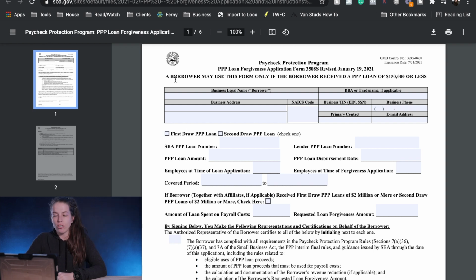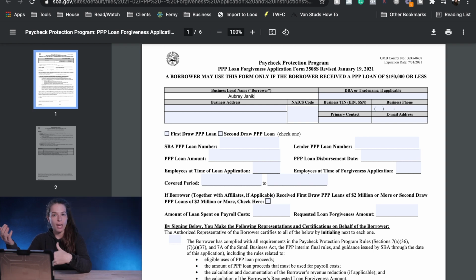So the first section here is just giving general business information, your business legal name. Again, we're applying for this from the perspective of somebody that does not have an LLC and that is a solo entrepreneur. So in this case, I would just use my name, Aubrey Janik. If you have an LLC and that's what you applied for the PPP under, use that, but if not, just use your name. DBA is doing business as, this is your trade name. If you don't have one, simply leave it blank.